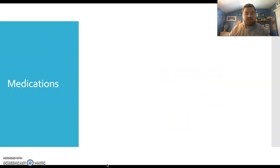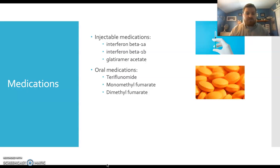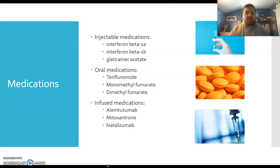So what are some medications to take? Well, there's injectable medications, there's oral medications, and there's infused medications.